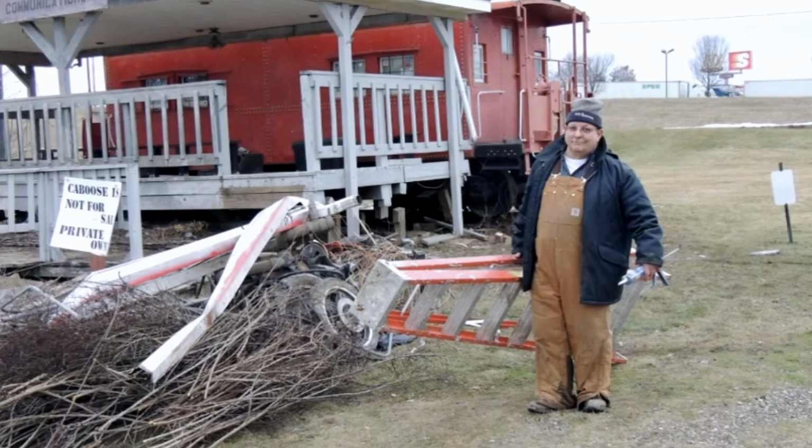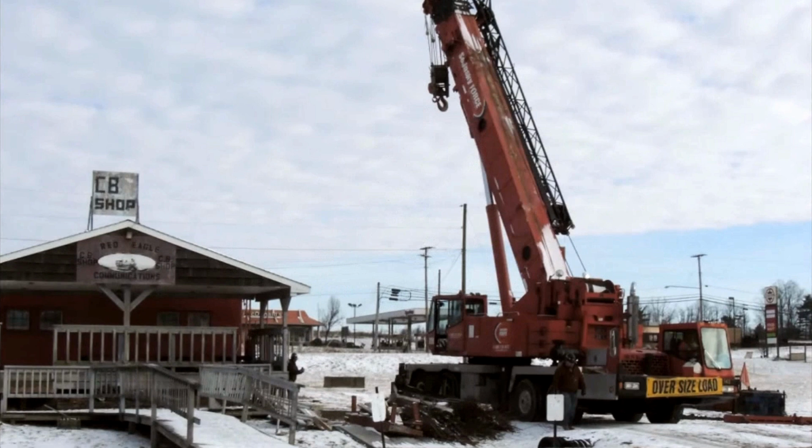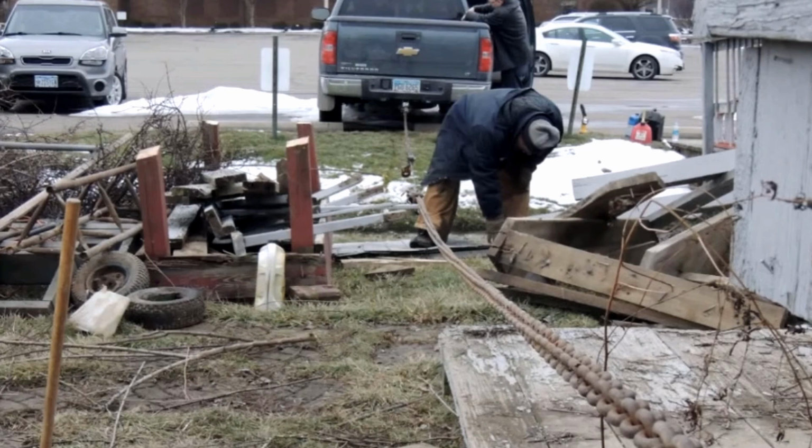But in the process, working on it, you're working out in weather that was anywhere from 0 to 6 degrees above zero. In fact, the day we moved the caboose, it was 6 degrees above zero. The 100 ton crane didn't want to start. So the moving company got it to start and we were able to finish making the move.